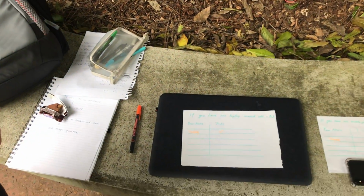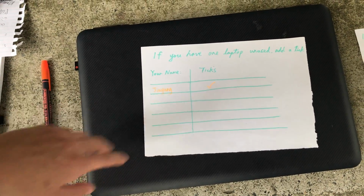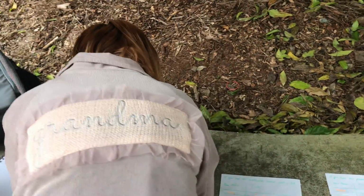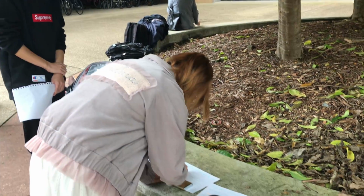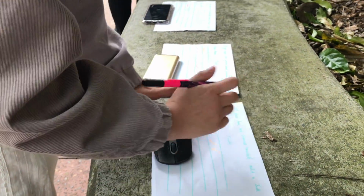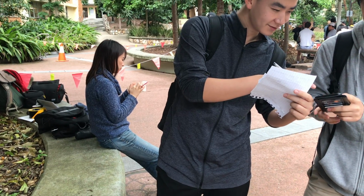Okay, so what I need you to do is look at this stuff. And if you have one, for example, if you have one laptop unused, add a tick to the card and write your name on it. If you have two, add two ticks. And they are going to calculate how much amount of resources you've wasted.